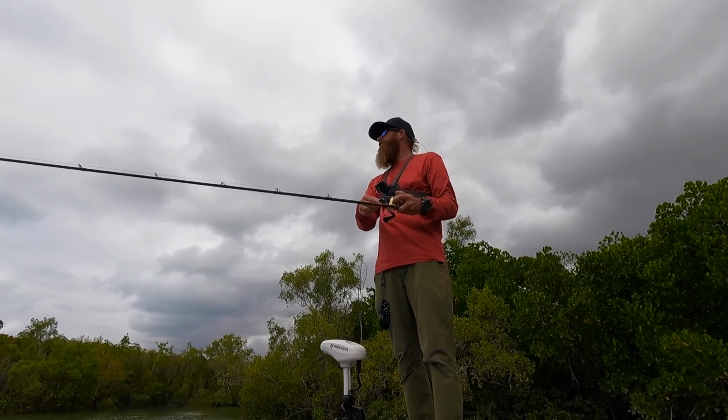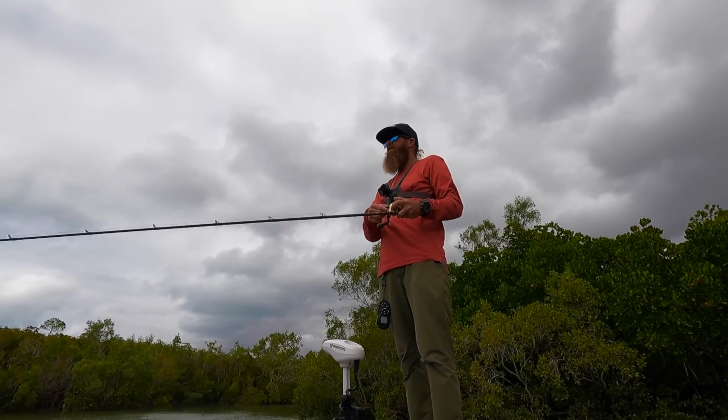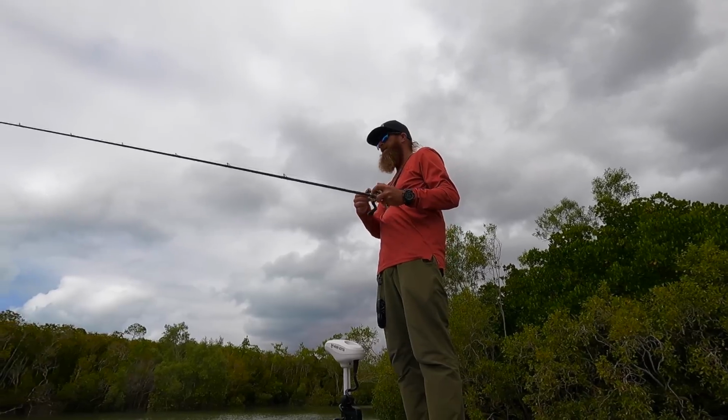Should put the bush through the landing. Oh, it would be too. Almost through. The bush through the landing. Yeah.